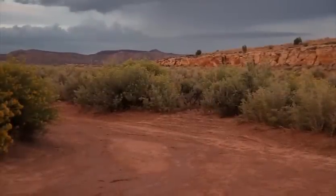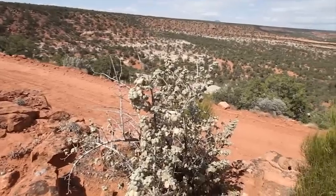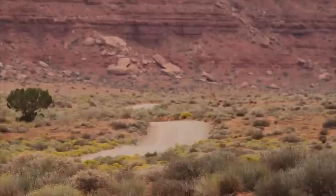I've spent some time in Utah, and as you can tell by the number of backcountry roads and the recreation you see around you, the people in Utah are really open to this kind of recreation and they really encourage it.